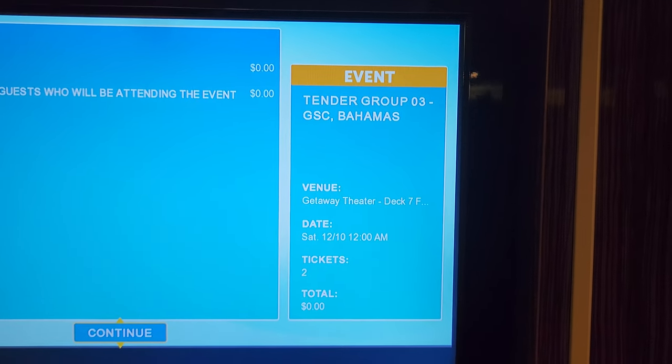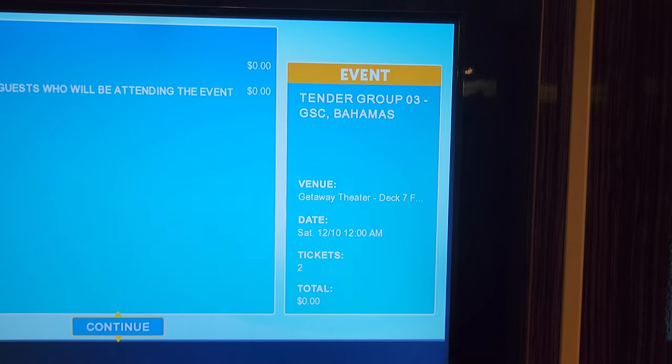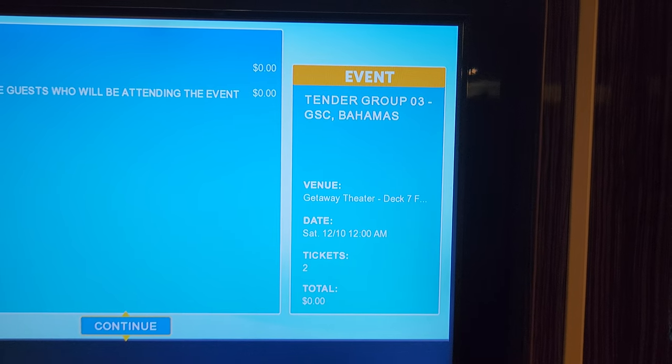Something I've never seen before, you can pick your tender group, which you need for the private island, in your stateroom. We are group 3.